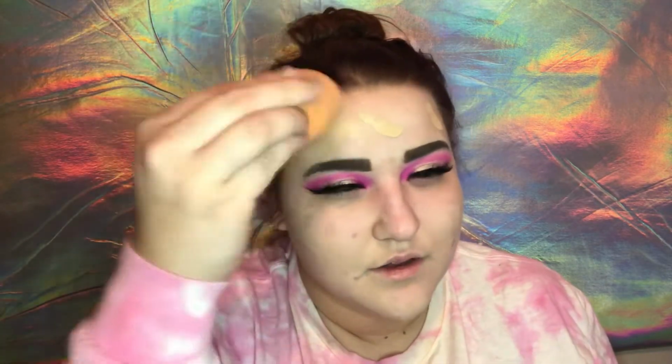So I'm gonna just do my forehead first. I always do my forehead first because I don't have a lot of skin problems on my forehead. So I just go in with a little bit and apply it up here. It doesn't need a whole lot, but it does need something to make it match completely.